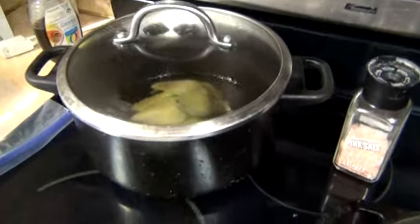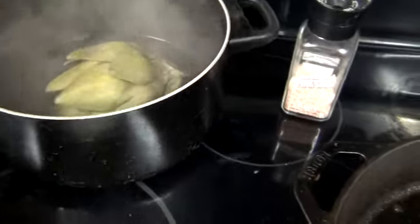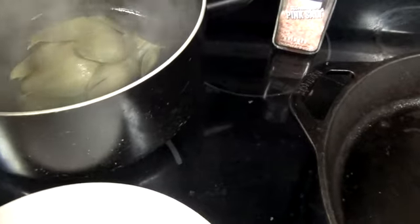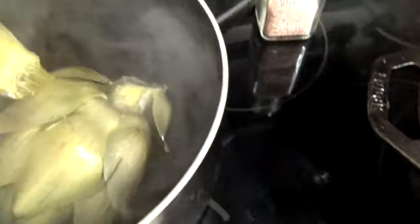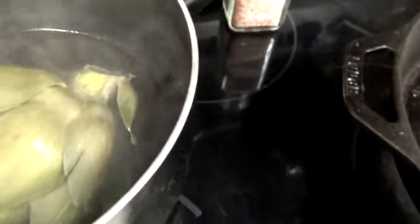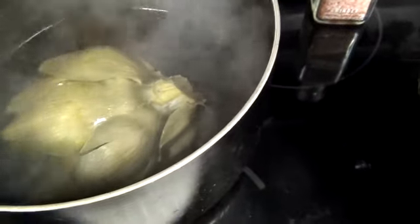I'll leave that, and while that is finishing, I will go ahead and prep my artichoke that I cooked already. Artichokes take anywhere from 50 minutes, 45 if it's a really small artichoke. This one I cooked for 1 hour and 10 minutes. They've just been really big, and you want the leaf to tear off super easy. That's basically how you know it's done. I do flip these, so you can see there's not a lot of water in here. I basically steam it more than I boil it. So we're going to pull that out.